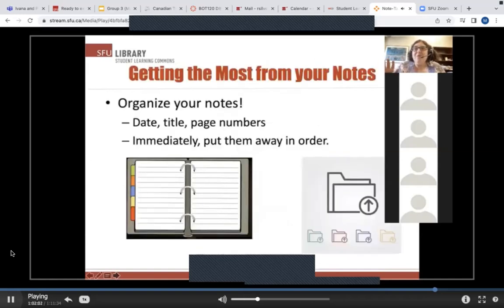Okay, so to get the most from your notes, I used to really fall short on this. I used to take very good notes in university. For some reason, it was something I was just naturally able to do. I think I was just very good at honing in on the main points and I wrote really quickly. But I wouldn't have them well organized. Sometimes I would have my binder for the course with me, sometimes I wouldn't, and sometimes I would forget to put the notes in my binder, and I would end up with notes all over the place that I couldn't even necessarily locate when I went to do exam preparation.